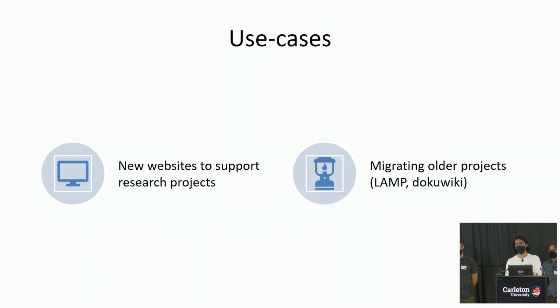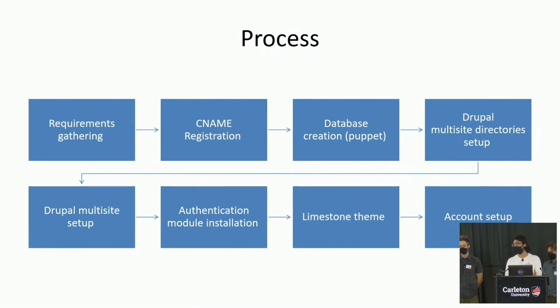So at the DRC, we have two main blanket use cases: the new research projects like the HGIS one, and a plethora of old projects that we have to migrate to Drupal, painstakingly, but part of the job. Setting up a simple website for a new project is fairly straightforward. We follow this 8-step process, and it has allowed us to reduce the time to set up a new website significantly.